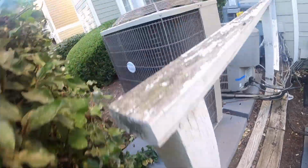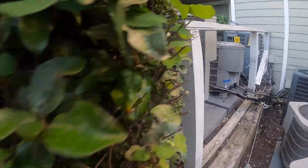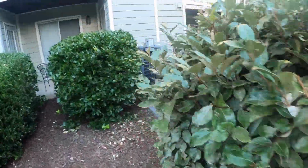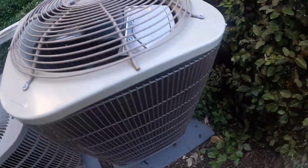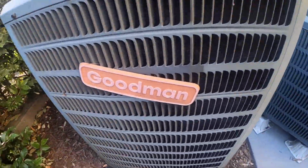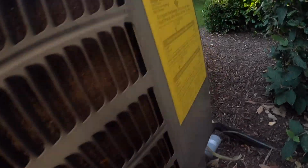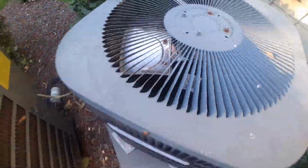And then here's the Payne unit right here. Copeland scroll, nice. Good unit. Let's check the date off of this Payne. There it is, 2019, 1.5 ton. Here we have a Goodman with the Copeland recip that's running. Pushing out cool air. 2007, I think. Then this one with the Copeland recip.